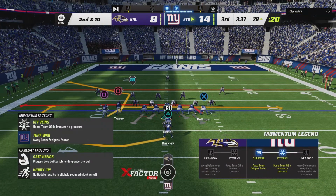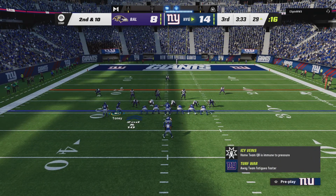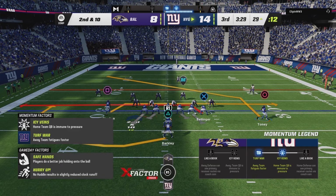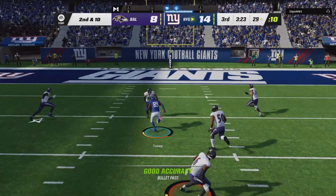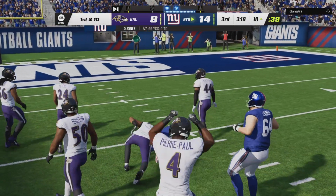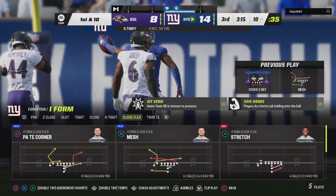Third quarter of a tight football game as we come up on a 2nd and 10. The slot man in motion right. Looking to throw on 2nd down. Jones. That's complete to Tony. And he takes it down to the 10-yard line. 19 yards to pick up there. Move the chains.